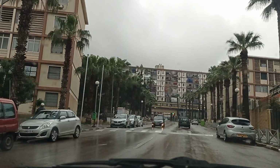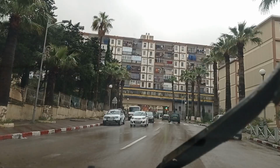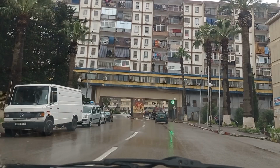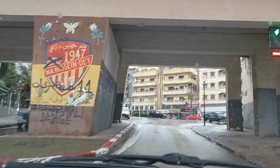Good afternoon, my friends. So today I'm in Hussein Dey and it's raining, as you can see. And on a rainy day, there is traffic. Sometimes there is paralyzing, crippling traffic all over the city. So this afternoon, I'm going to try and drive to Bachdjerrah by taking shortcuts through which I'm going to avoid traffic.